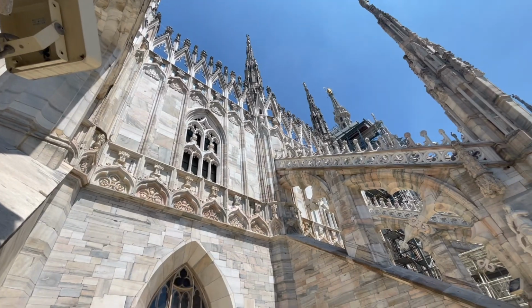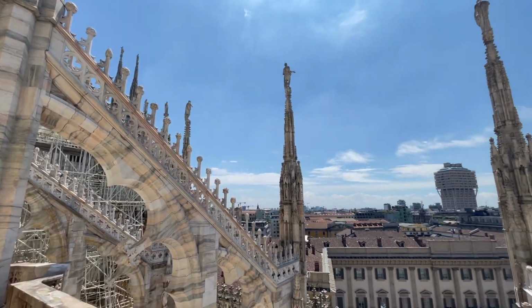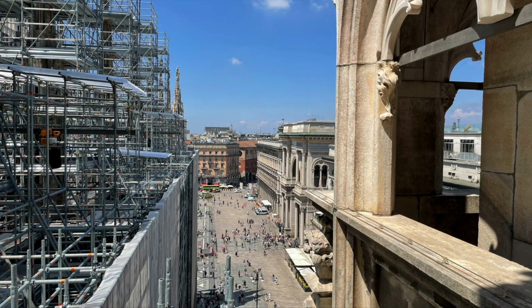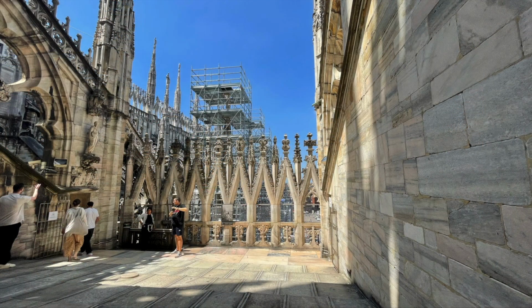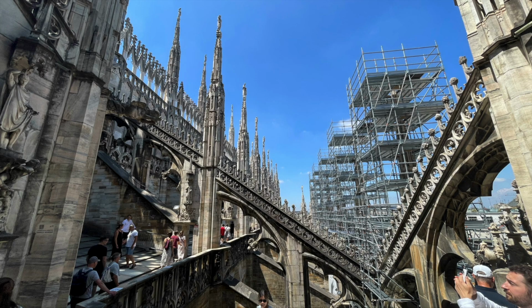We take one last look at the rooftop view. Even though we are very high, the details of the architecture feel very close and personal. Now we show the photos we took. Here are close-up shots of the statues. Each one has its own design and expression.